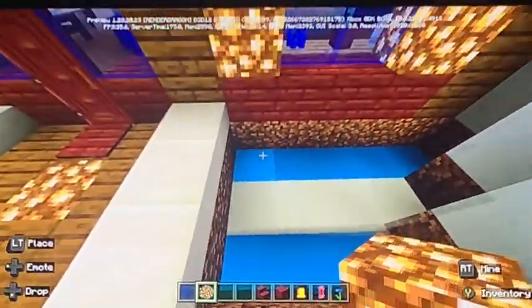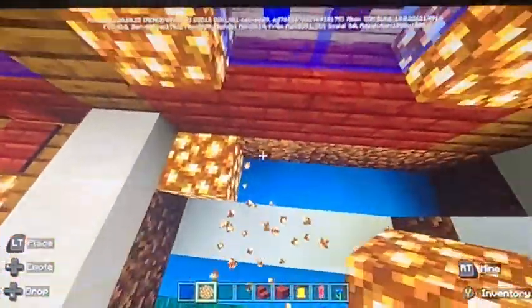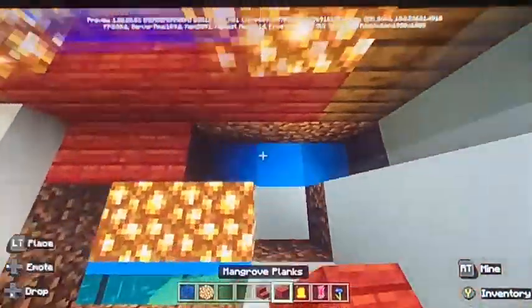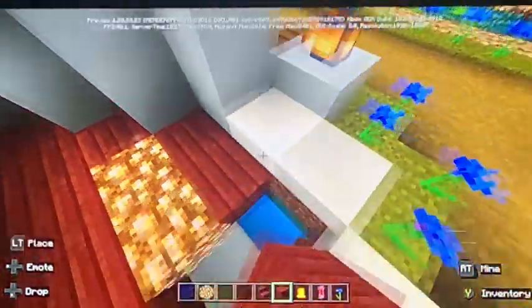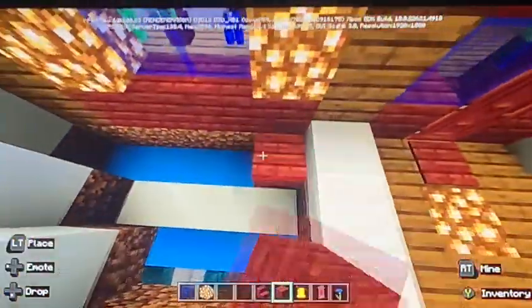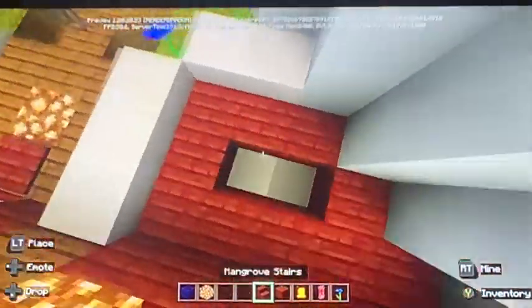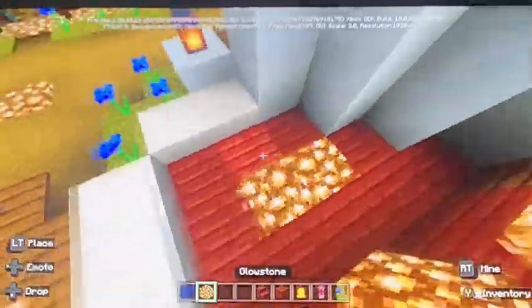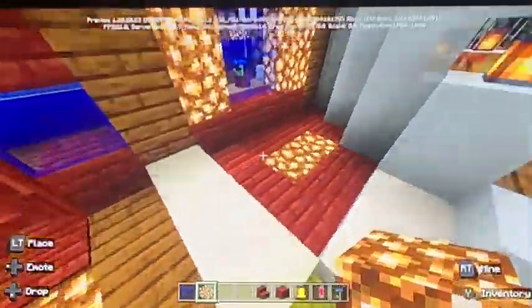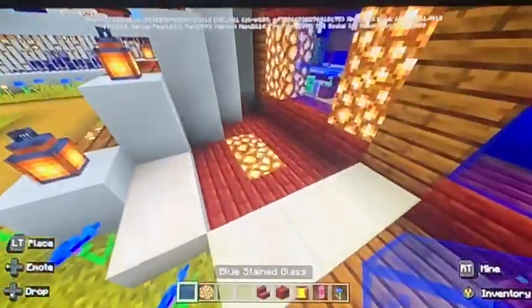How can I do it? I wonder if I do glowstone there, and then all the way around I'll just do mangrove. What do you reckon? Yeah, okay, we'll do it like that then. So we'll just do mangrove all around, and then basically glowstone goes there, yeah? So I think it looks much better though. I don't really know what to put in here. Maybe we could just leave it like that.